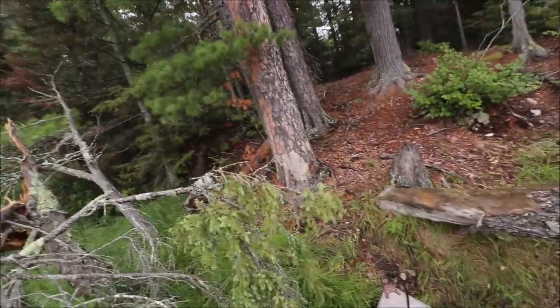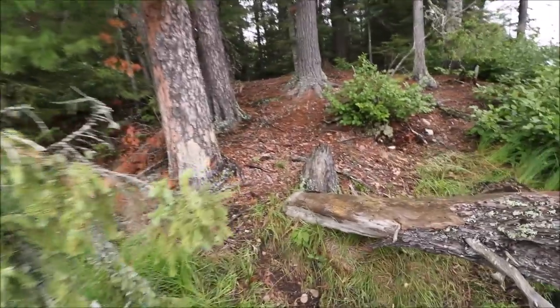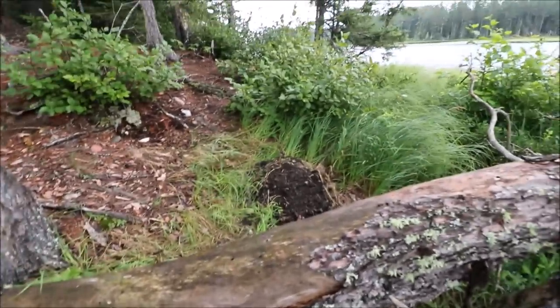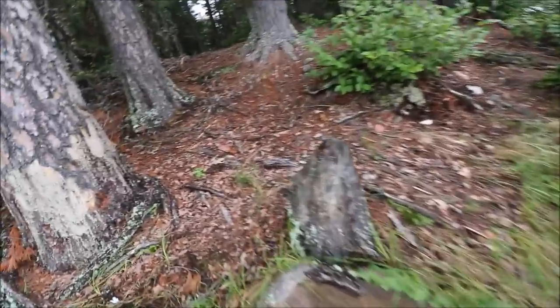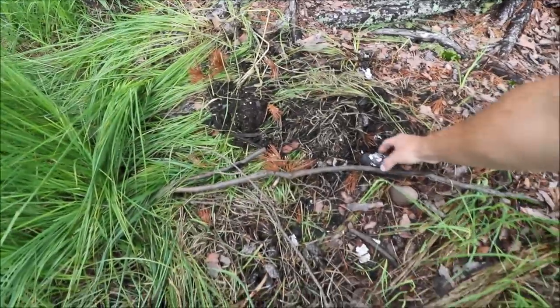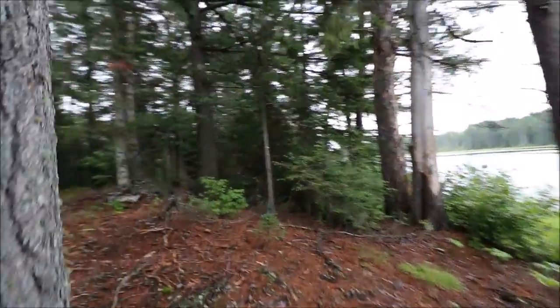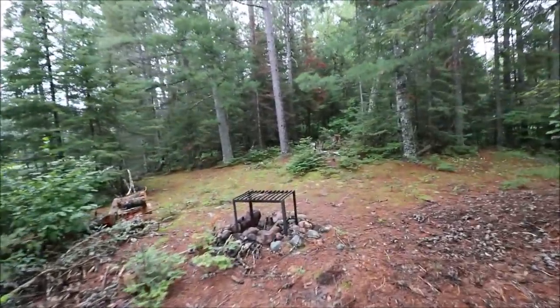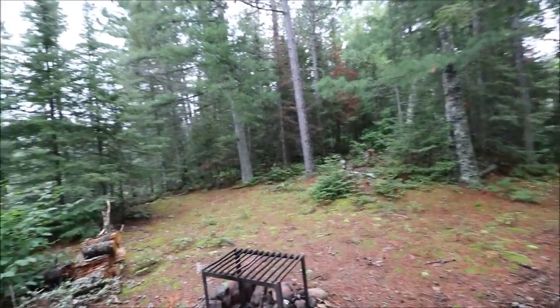Awesome. It looks like the beaver has been active over here right now. Look at this big clam. Holy moly. It looks just like we left it.